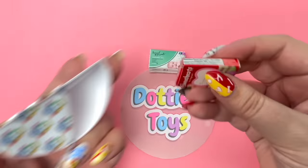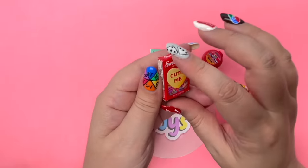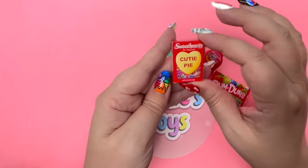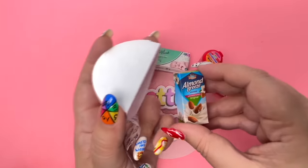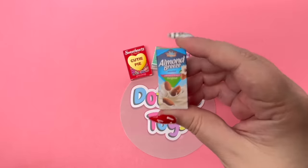Ooh, oh my goodness, we have the little sweethearts. I think the sweethearts are so stinking cute. And last Valentine's Day, I had sweethearts nails. Oh my gosh, that's how much I love these. Here is our very last one. All right, we've got the Almond Breeze. Yay, we got the Almond Breeze. And this is the unsweetened original.